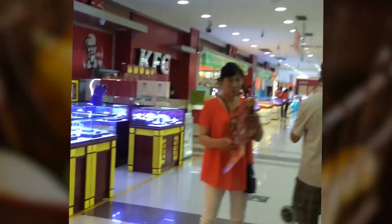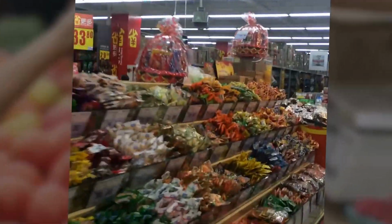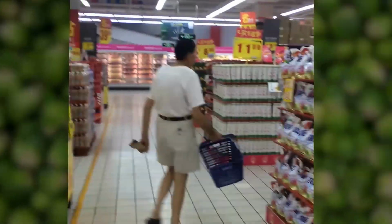KFC. And to see as we expected, there are some normal things that you would see. But it is shaped a little differently. You can hear the music.